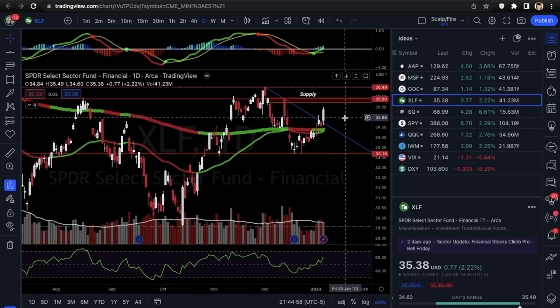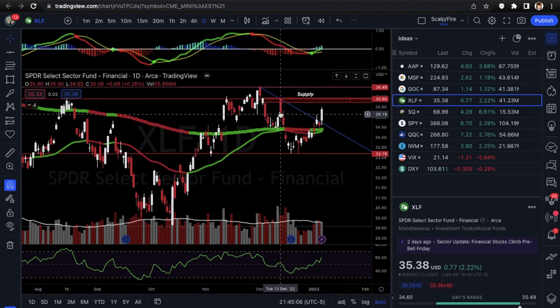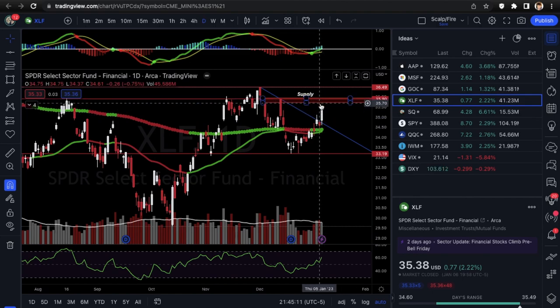So yeah, pretty clean breakout. Volume is pretty mediocre, but MACD is crossing up. You just have that one little small supply right there. We had a huge reaction, so that's why I would say you probably want to take profit there on a day trade if it did get up there.